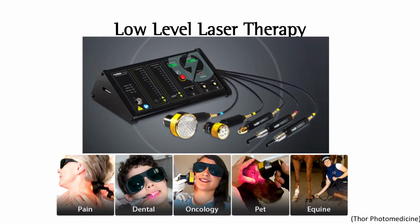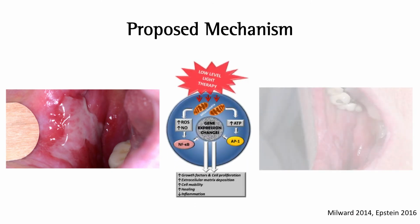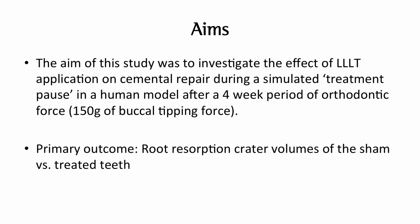A modality that is regaining popularity in research is low-level laser therapy. This has been reported to promote soft and hard tissue healing. The effects of low-level laser on cemental repair and remodeling have been investigated in a few studies, but with mixed results. We were interested to explore whether this modality could influence or enhance cemental repair. Thus, the aim of this study was to investigate the effect of low-level laser therapy on cemental repair during a simulated treatment pause in a human model after a 4-week period of 150 grams of buccal tipping force.